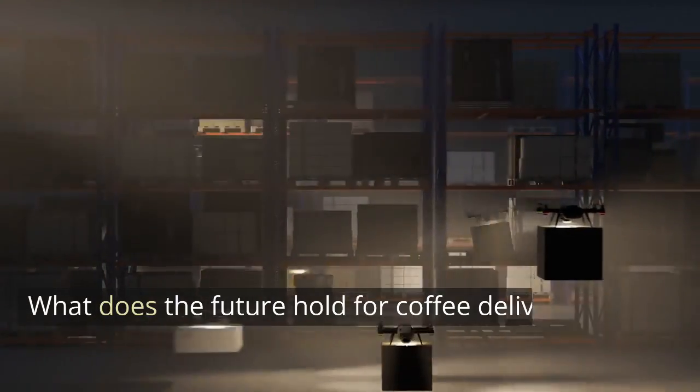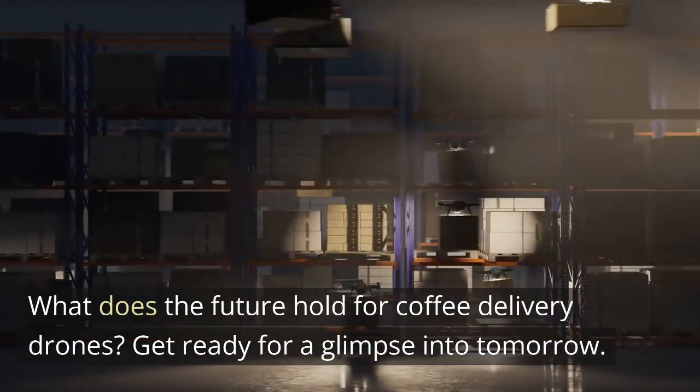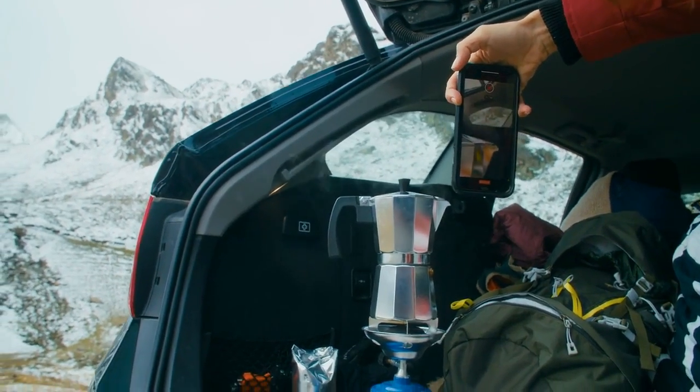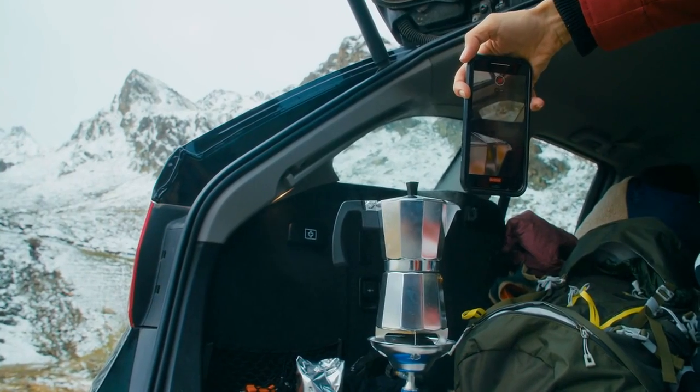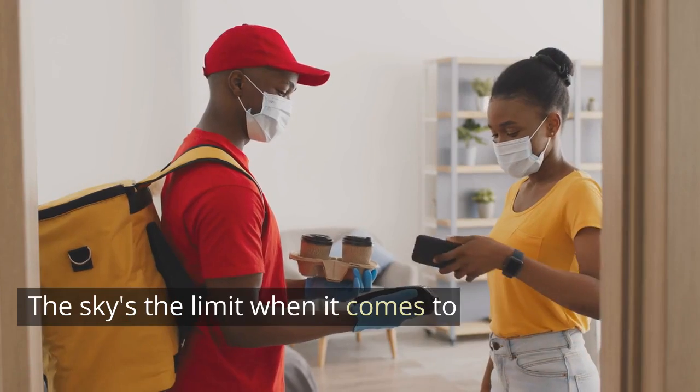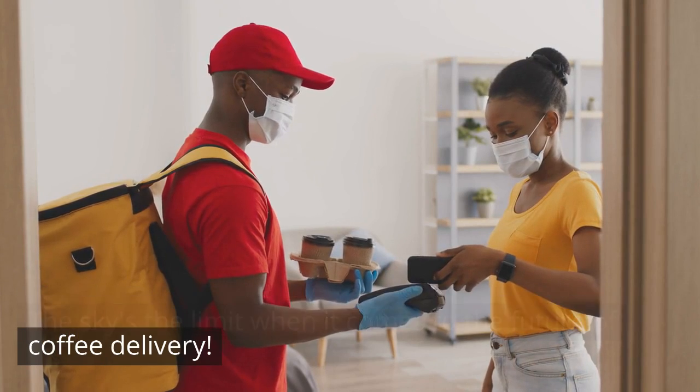What does the future hold for coffee delivery drones? Get ready for a glimpse into tomorrow. We'll explore exciting possibilities like drone-powered coffee events and coffee delivered to your exact GPS coordinates. The sky's the limit when it comes to the future of coffee delivery.